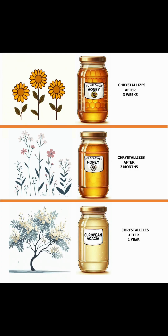For naturally foraged honey, its speed of crystallization depends on what flowers the bee foraged on. For example, pure sunflower honey crystallizes after 3 weeks. Most wildflower honeys, including ours, would crystallize after 3 months. Only very few, relatively rare and high in fructose and cloyingly sweet pure honeys like European acacia and tupelo honey would crystallize after 1 year.